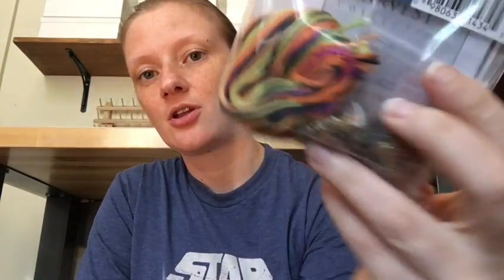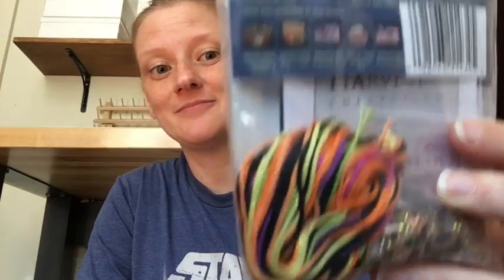The colors are also a little bit brighter than what they appear on the front. It's pretty bright. But, I mean, it's Halloween. You can get away with brighter colors on Halloween. So I think that's going to be fun.